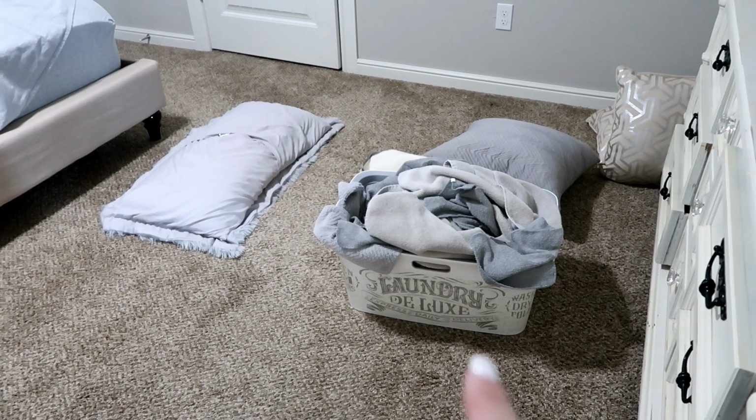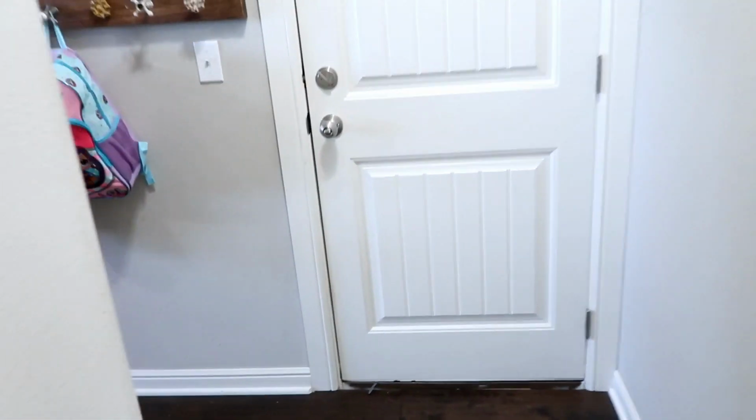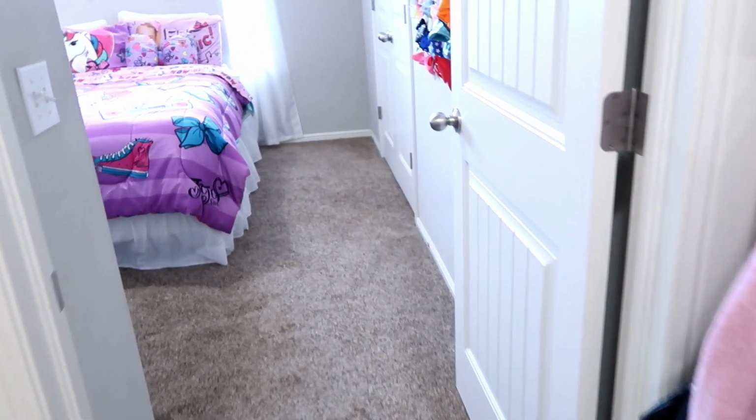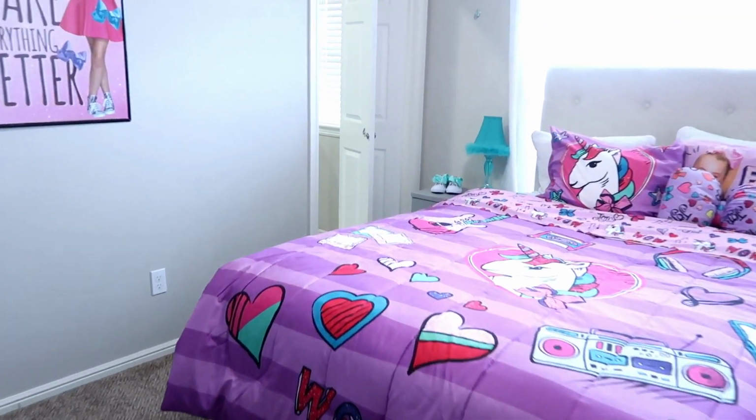Okay, I just put my towels down. I need to fold those. I need to do lots of things in this room, but I'm going to go ahead and finish up Savannah's room just because it's going to be pretty quick and easy. I need to vacuum her floors and I need to clean just her bathroom sink, so I'm going to go ahead and start working on that.